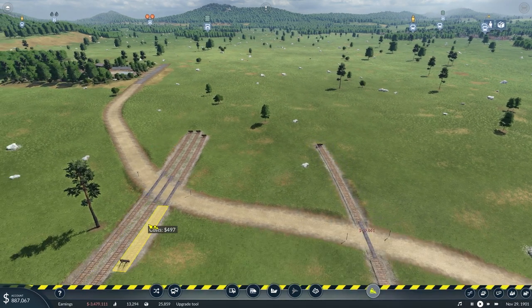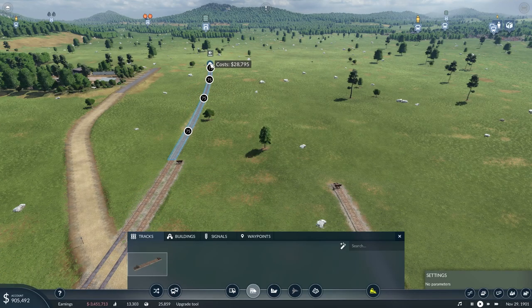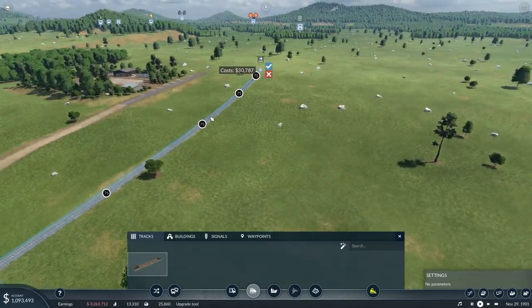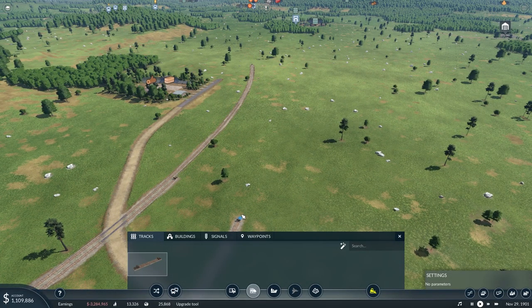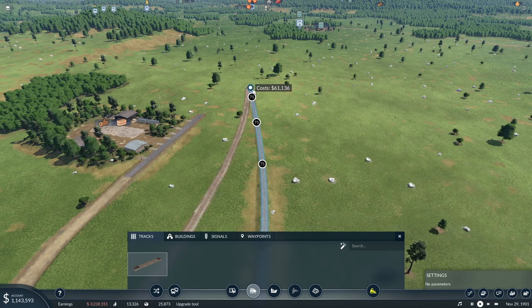Wild hog over here. Again, that's the express line. And that needs to swing around this way, like that. And this guy needs to connect up. We'll say that he connects up right here.